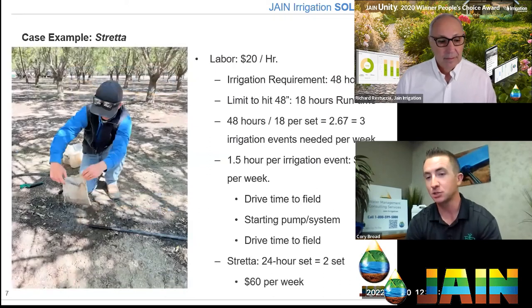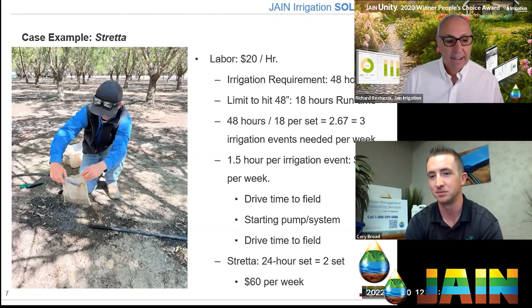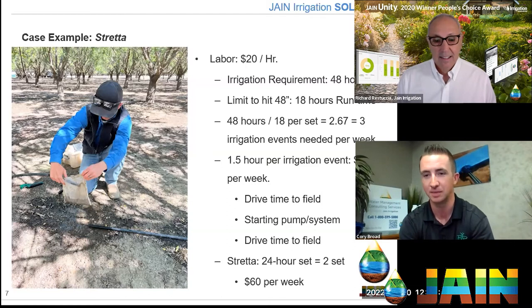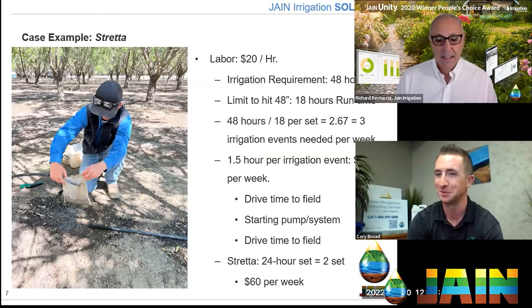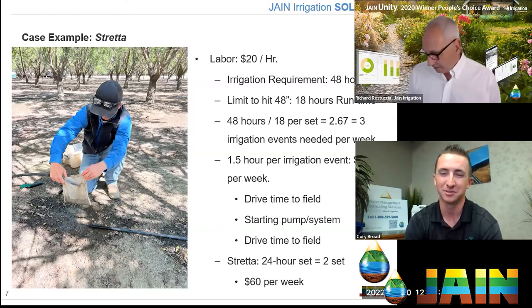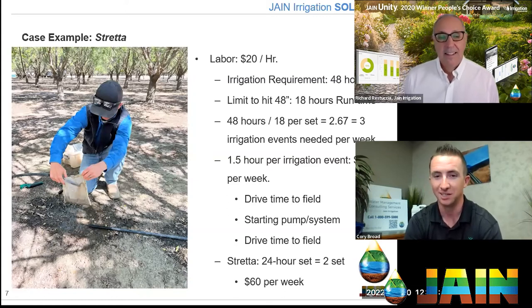And so I just went through some examples. I was in an orchard last week doing some DU tests and flushing systems, and thinking about management, labor, and spending time, because I had to explain to somebody that they probably needed to flush a little more often. So I came up with this example: if labor is $20 an hour, and that might be generous at this point, and I have to irrigate 48 hours in a week, which is exactly what I'm doing this week.